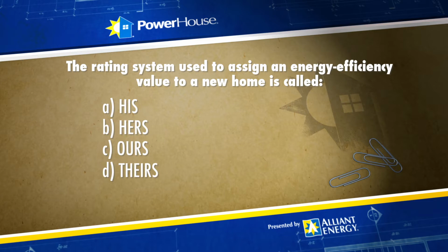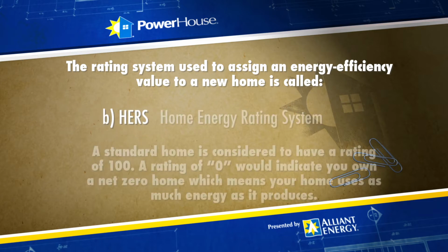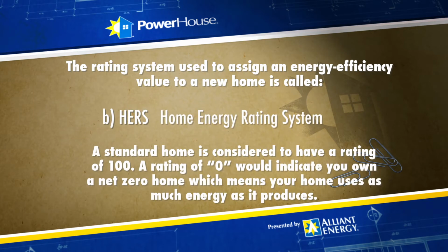The answer is HERS. Home Energy Rating System. A standard new home is considered to have a rating of 100. A rating of 0 would indicate you own a net zero home, which means your home uses as much energy as it produces.